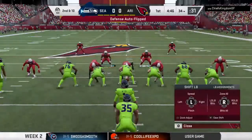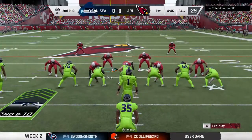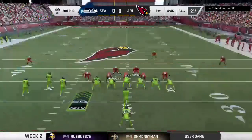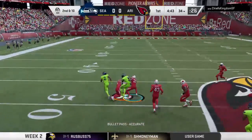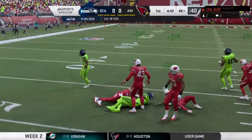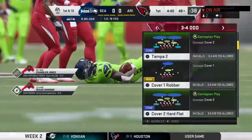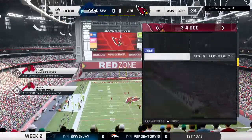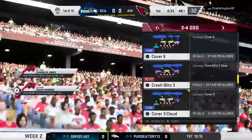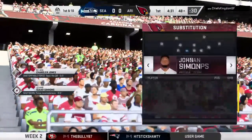From the 34, they'll come to the line on 2nd and 10. To throw is Wilson. Going to throw again. That's complete to DK Metcalf. And he'll be taken down, but not before he gets into enemy territory. 19 yards to pick up there. Move the chains.